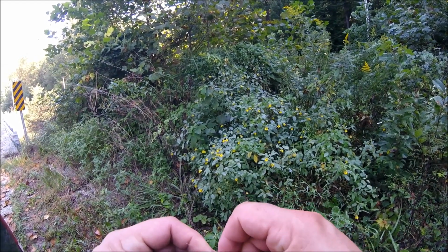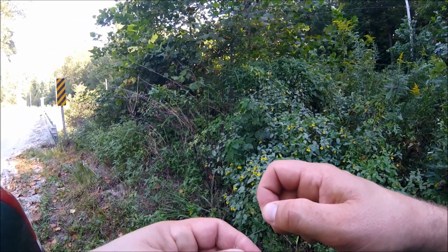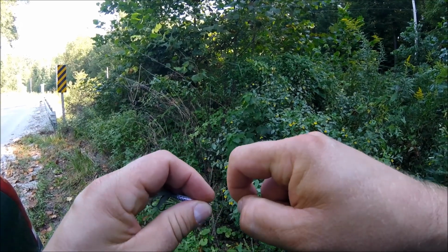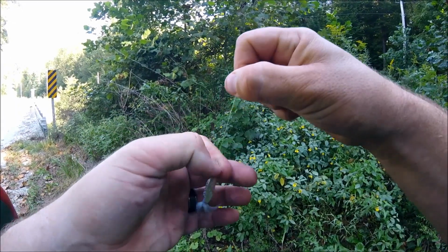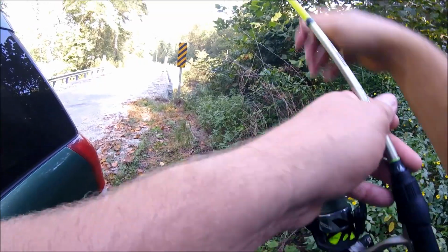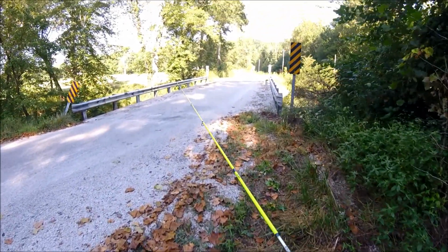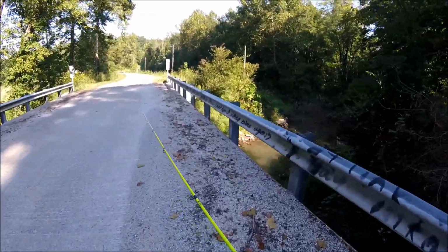We've moved down to a different spot. It's a bridge overlooking this same creek. We're gonna tie on a rooster tail and see if there's anything else in there that we can get to bite. This is a creek I've never fished in before till today, but thanks to Google Maps, I found it. I have 15 pound braid with a 6 pound leader and a rooster tail. Let's see if we can get a bite with this. This looks to be a pretty good spot, actually.